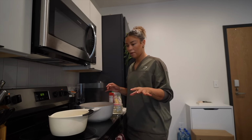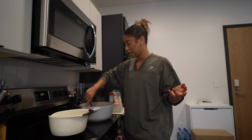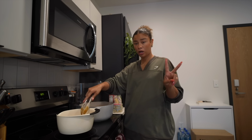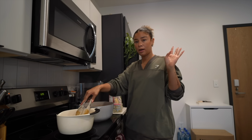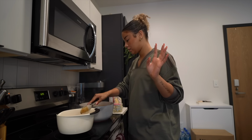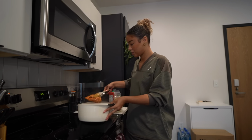Okay, so the next step is to take the chicken out and you're gonna shred it. I'm just gonna shred it with some forks because that's what's easiest. And then you're going to put the chicken back in, add 2 more cups of the chicken broth, so the rest of the container, add in some Parmesan cheese, tortellini, and you're gonna let that boil and cook so it is al dente.